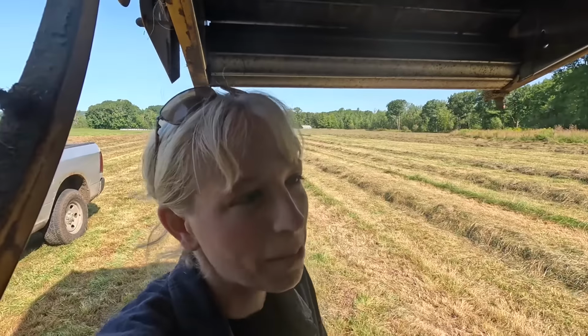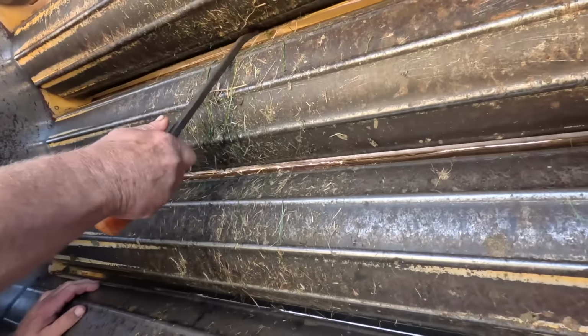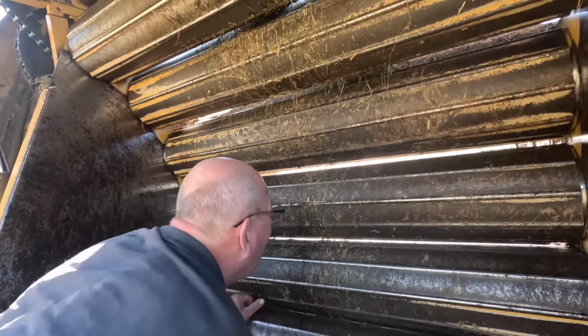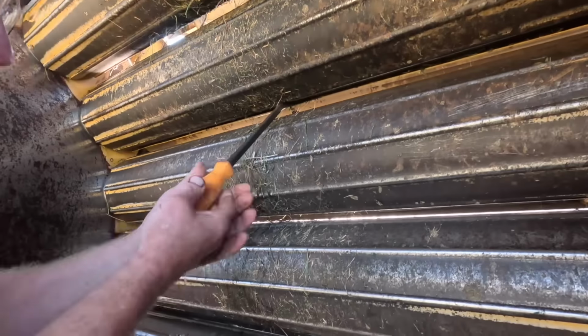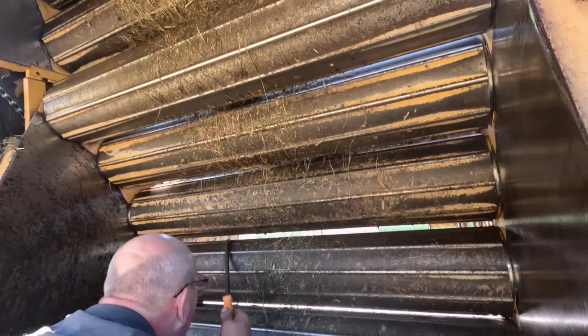Bent it and it was rubbing and making an awful thumping. It's quite close right in the middle. That's what I saw that was kind of bent. Hold on a second. Right in the middle is awful close. That looks pretty good.